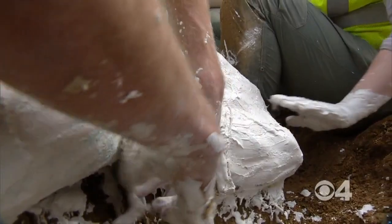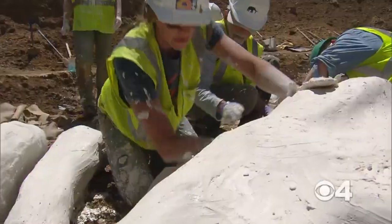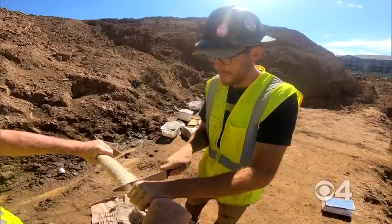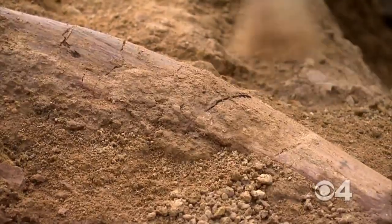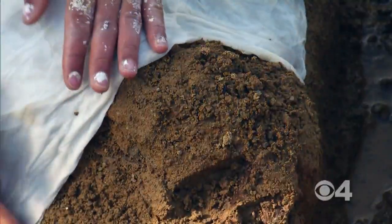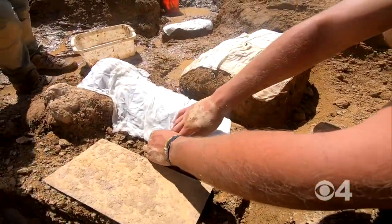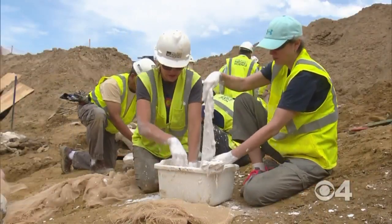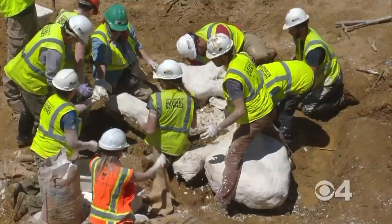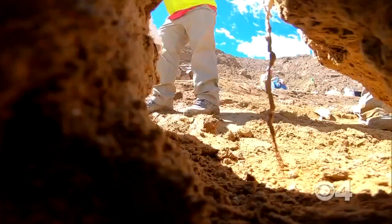Oh, we need some goop for this one. The plaster casts will cover every single piece they find. Okay, this looks beautiful, you guys. So this is a rib bone. It's a single isolated rib. So what we're doing now is we're preparing to put a cap on top of it. We're putting on separator right now, which is just damp paper towel. And then we're gonna dunk some strips of burlap in plaster and coat the top of these with the plaster so that it protects the bone as we continue to dig around it.